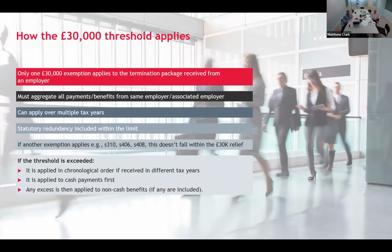So we have this 30,000 threshold, and I won't go into all the points on here, but it's just worth remembering it can apply on more than one occasion. It can be used in various chunks. And if you're receiving payments, for example, from various businesses within a group, you just get one £30,000 threshold for your employment. Next slide, please, Natalie.